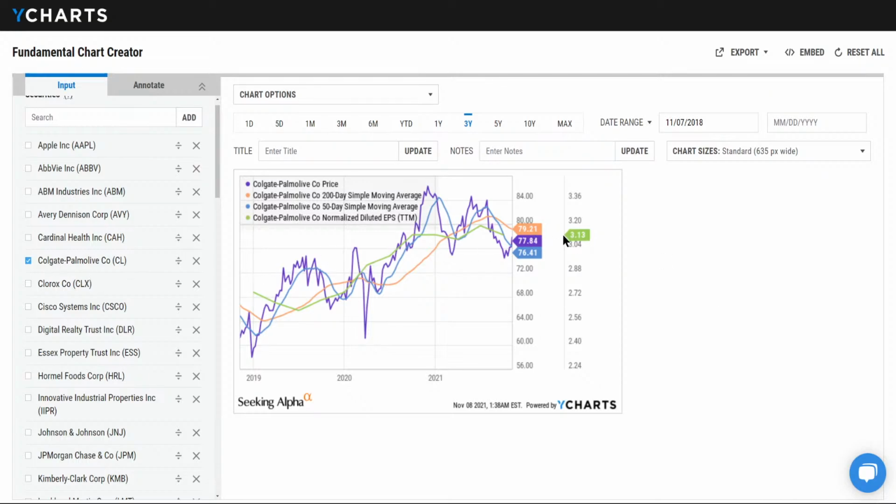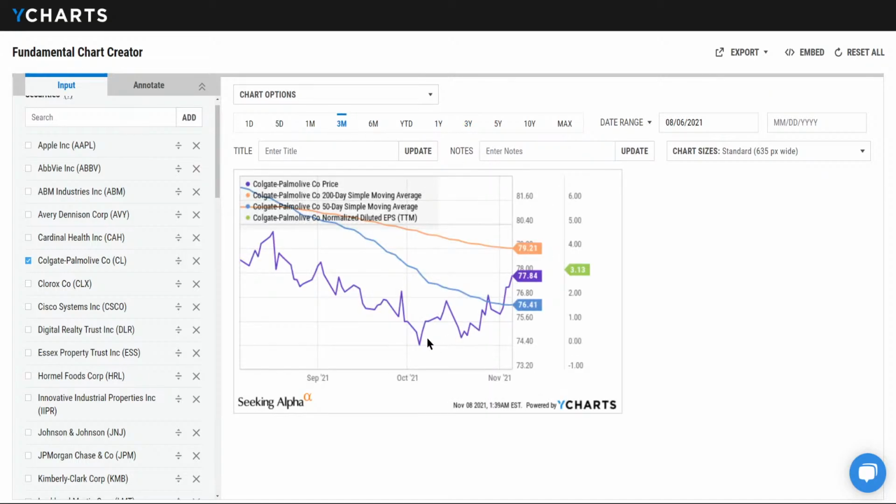So Colgate here, they recently had a bit of a big dip. I know I recently started buying into Colgate in the lower 70s. This one looks like it is tracing up higher. It had been trading below its 200-day and below its 50-day moving average. Now the price broke above it for a smidge, fell back down, and now it's kind of in a breakout status. It's hit the $79.21 mark right here.